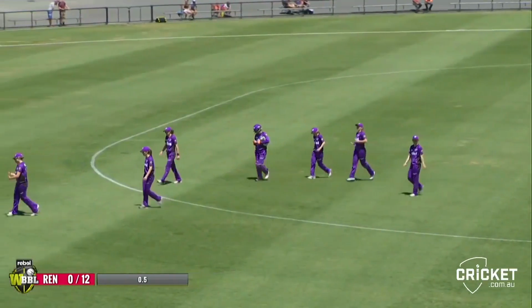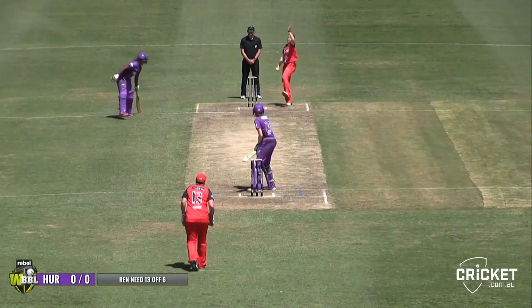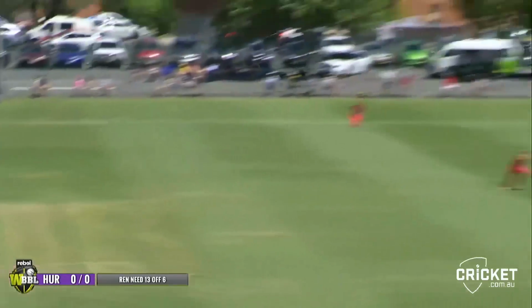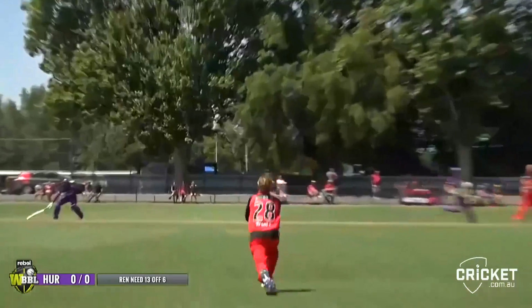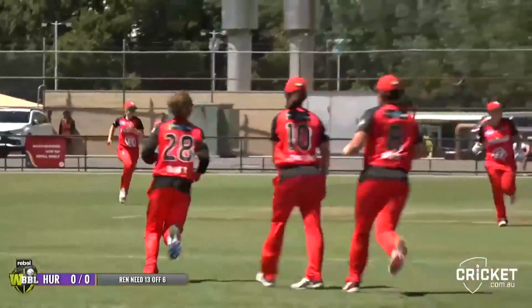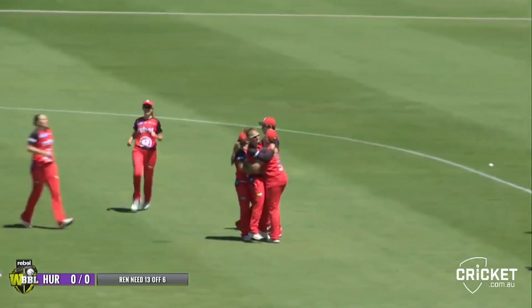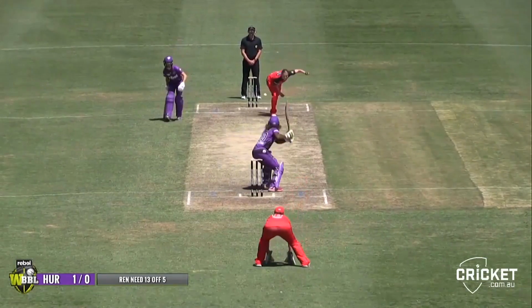The Renegades. Now, who will bat? Surely Satterthwaite will bat. It's in the air. Should be caught. Can White get there? She does. Takes the catch. And Amy Satterthwaite is out first ball of this super over. That's a wide. No, she's hit that. It's down to fine leg for 4.